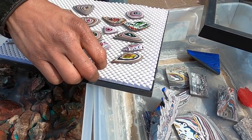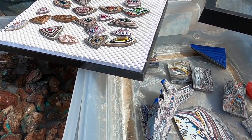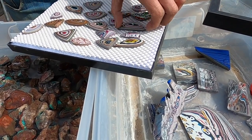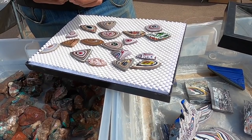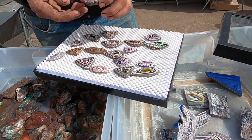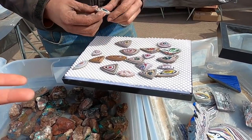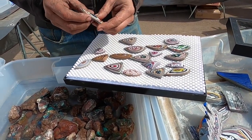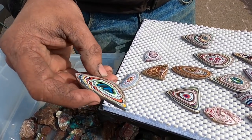I have to ask you, brother, what do you final polish these with, or do you just take them right off the wheels? I polished this with the ZAM, which is used for turquoise, on a cotton wheel. Fantastic. So I made the mistake of using a tin oxide, and it actually was less shiny after the tin oxide than off my 14,000 wheels. This polish is so fast. Jeez, yeah. It's just beautiful when you get the polish on it like that.